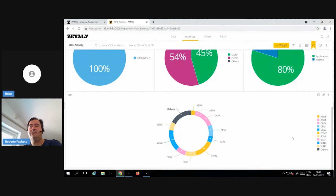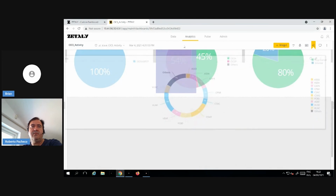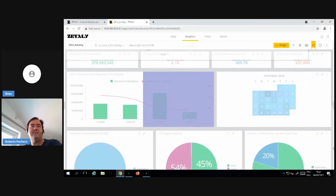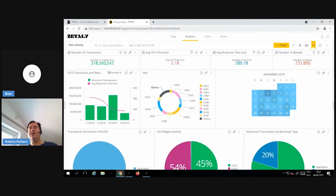Okay, it's done. It's ready. But I didn't like the position of these widgets, so you can just pick up, drag it, and push it into the position that you would like to have it. And so the dashboard adjusts automatically, and that's it.